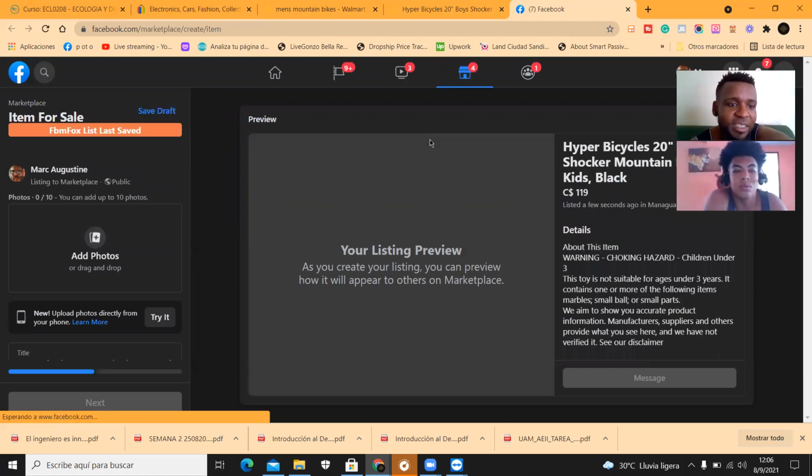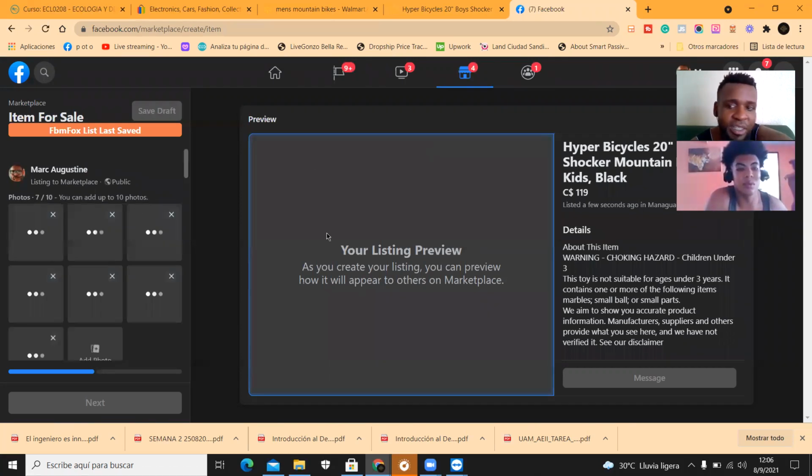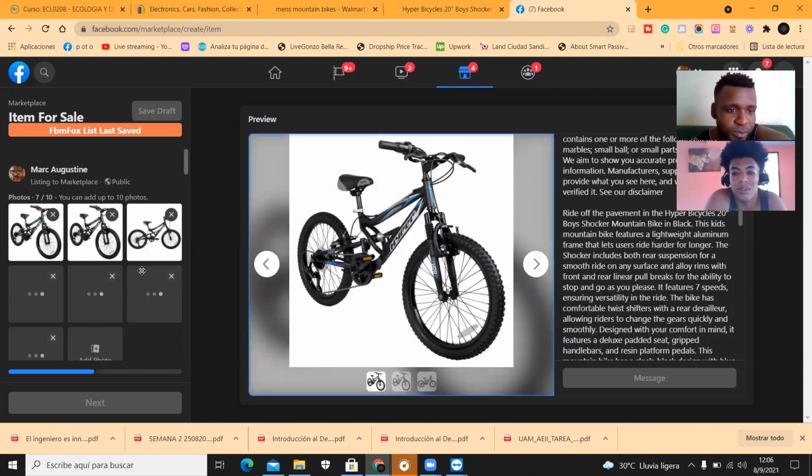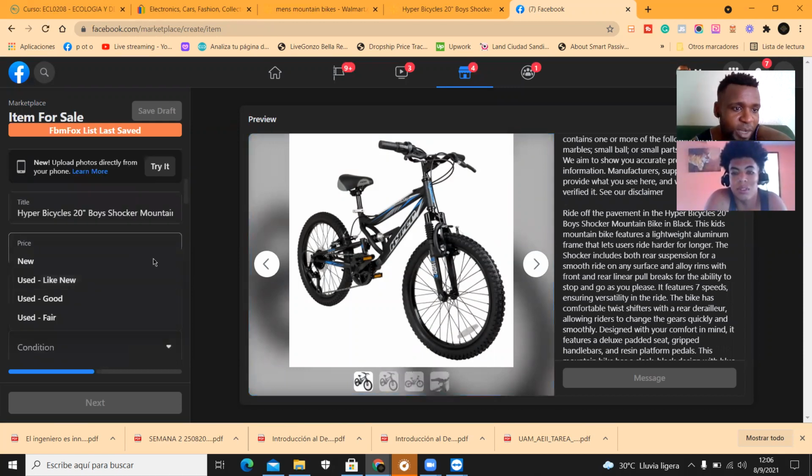So once I hit list now, you notice that FBM Fox already pulled the description and the images from the page automatically into Facebook. You see, it's loading right now. So I definitely want to sell this item. It's new. It's $120 with free shipping.